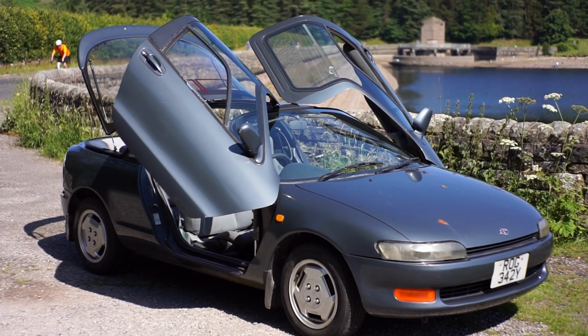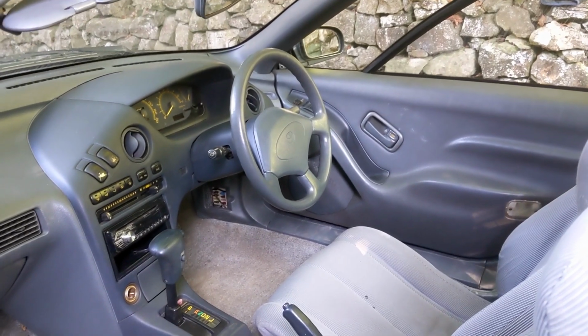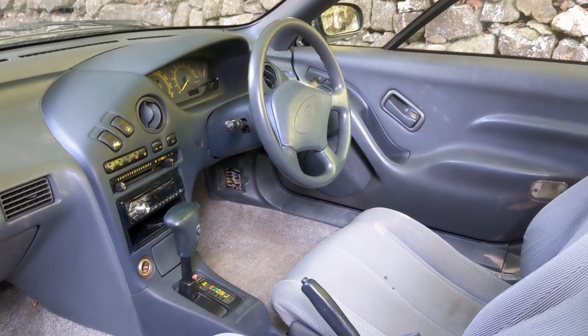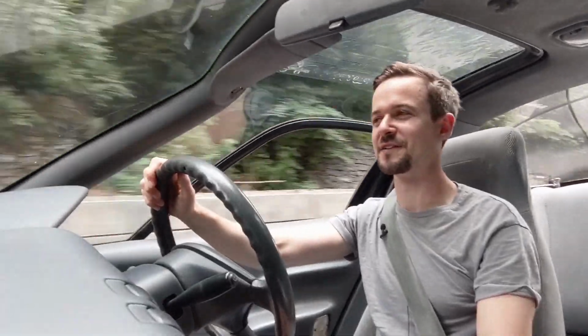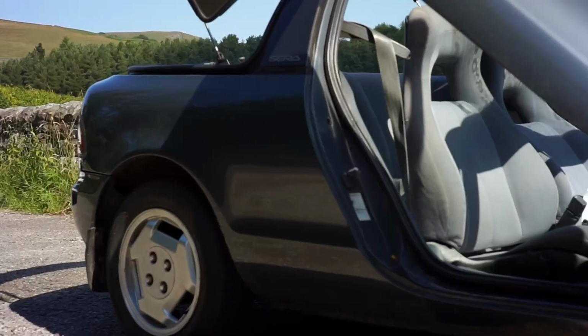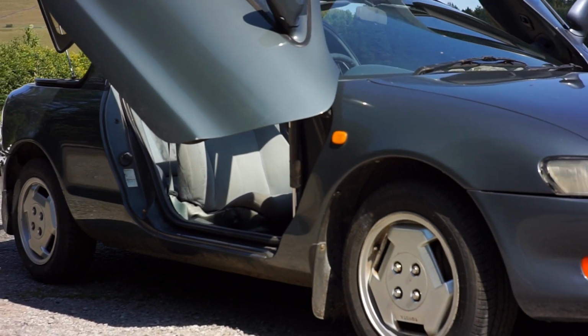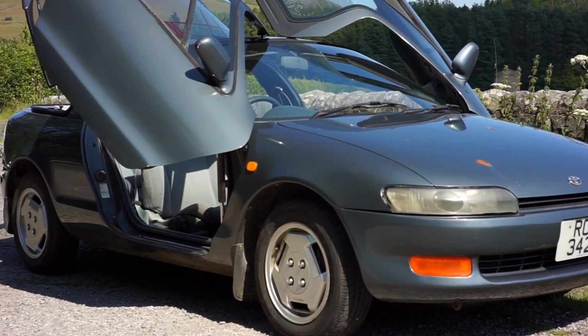What the heck is this car? And you might have already gathered based on the title of the video, but it's a 1990 Toyota Sera, and it is an incredibly quirky, Japanese market only sports car produced from 1990 to 1995. And its standout feature, just to mention it straight away, is the butterfly doors, which look a lot like gull-wing doors, but they are hinged differently.